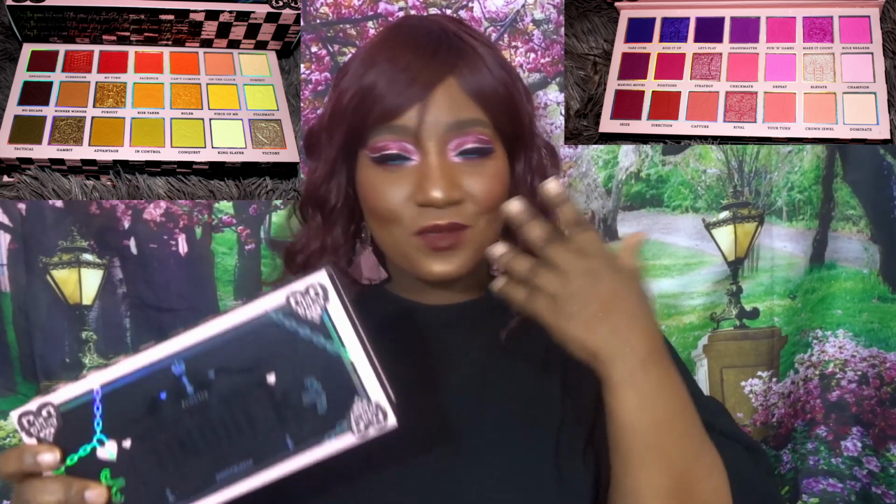From P. Louis, it's going to be the Watch the Queen Conquer palette. This palette is yummy. The mattes are yummy. The shimmers are yummy. I've said so much about this palette, so I don't want to go on too much. But this is the palette I'm keeping from P. Louis. It fulfills everything. Colors, pigmentation, shimmers, blendability, everything is in this palette. So yeah, definitely keeping this one from P. Louis.